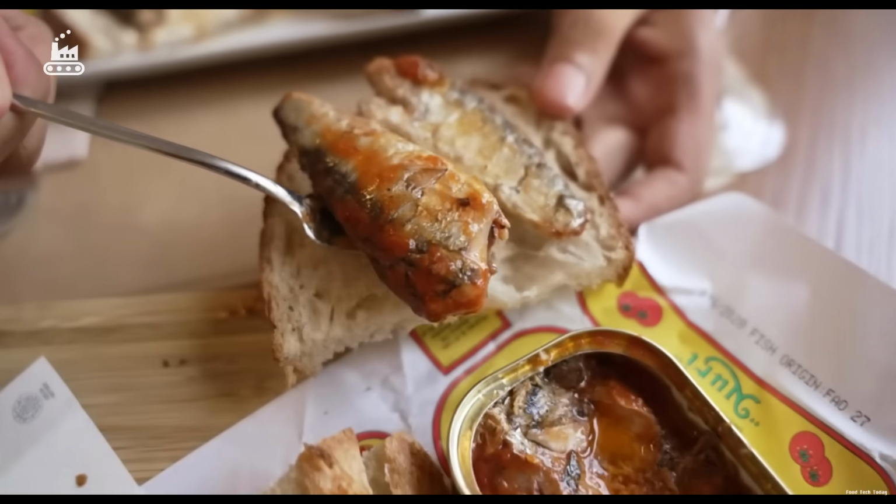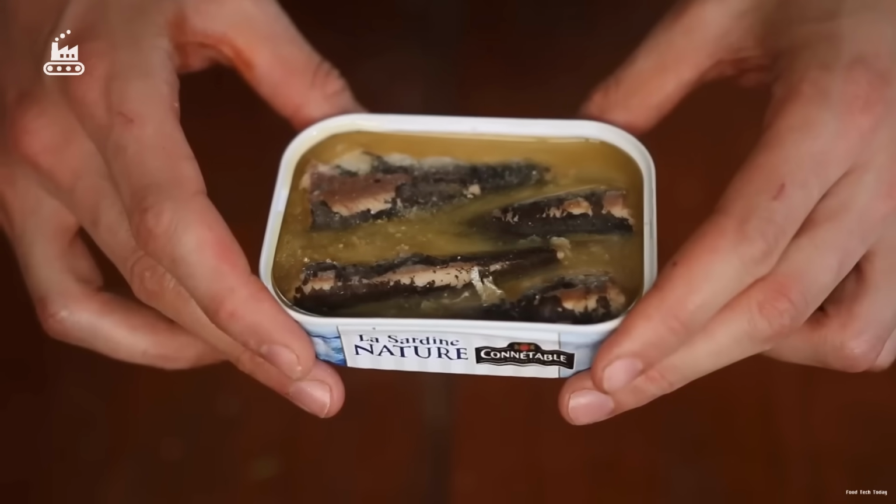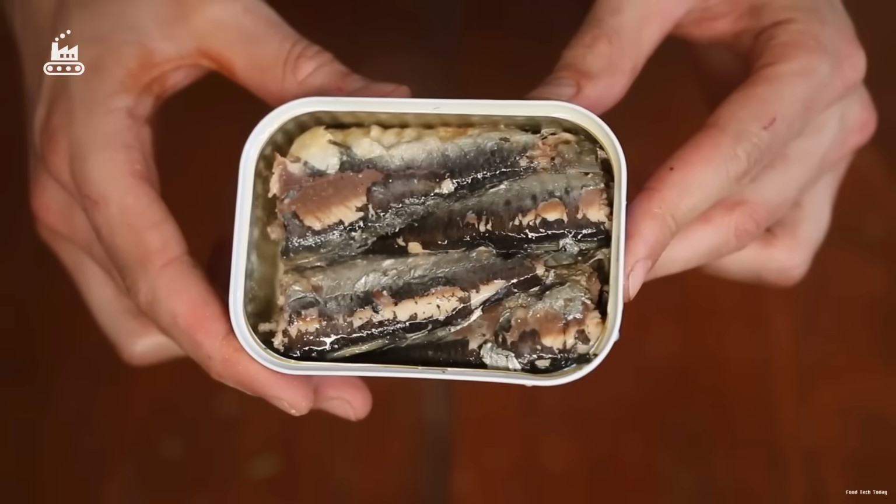When shopping for canned sardines, go for the ones packed in water or pure olive oil for a healthier option, since some versions can be a little heavy on the salt. If low sodium isn't available, a quick rinse before eating can help tone it down.